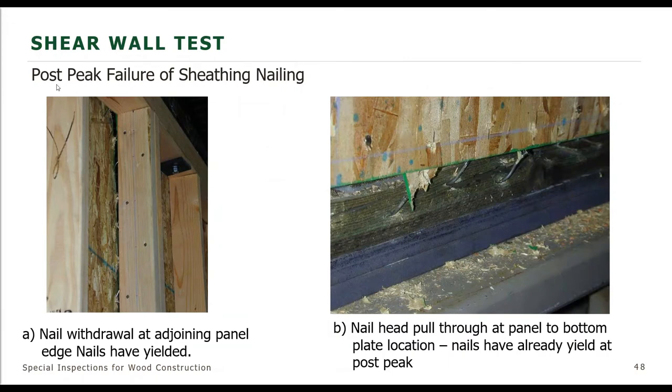Now, what we see is these are post-peak failures of the sheathing nails, and at the adjoining panel edges where we had those 4x4 foot panels, they adjoined on panel edges, we have nail withdrawal at the adjoining panel edges, which is good. That's a ductile failure, the nails yielded. And then also at the sill plate where we have nail head pull through at the bottom of the shear wall. And again, that is a nail having already yielded at post peak. So really good results that we see.